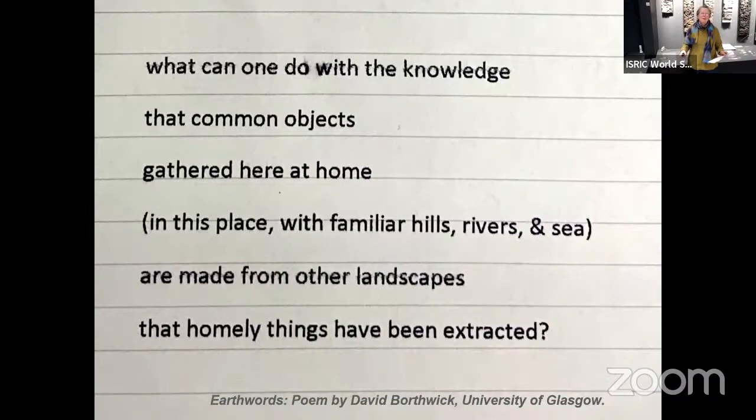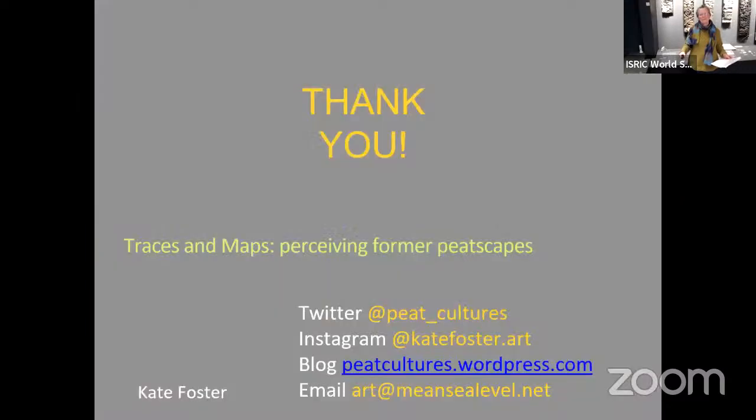What can one do with the knowledge that common objects gathered here at home in this place with familiar hills, rivers and sea are made from other landscapes, that homely things have been extracted? Thank you very much.